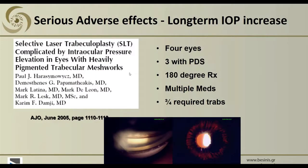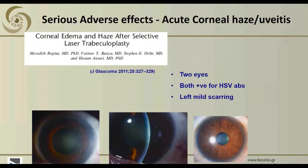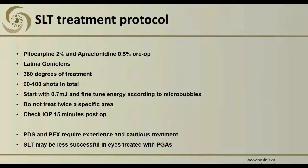Talking about side effects or adverse effects, you have to be careful doing SLT in pigment dispersion syndrome. In heavily pigmented angles, there is a chance of doing the opposite of what you want to do. There might be long-term pressure spikes, which may require surgery. It has been mentioned before, so you have to be extra careful with pigment dispersion. And I haven't seen that ever, but there have been reports of corneal haze or uveitis after SLT in people that were positive for HSV antibodies.